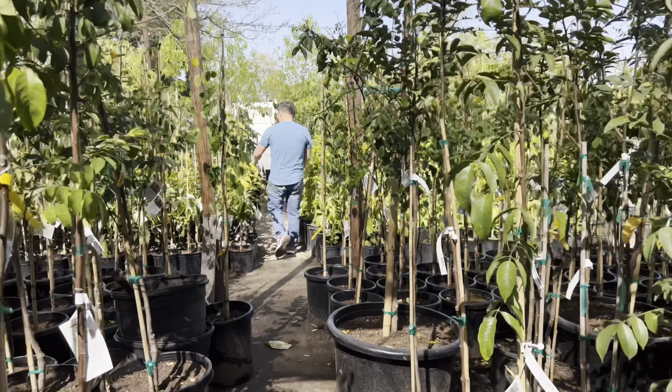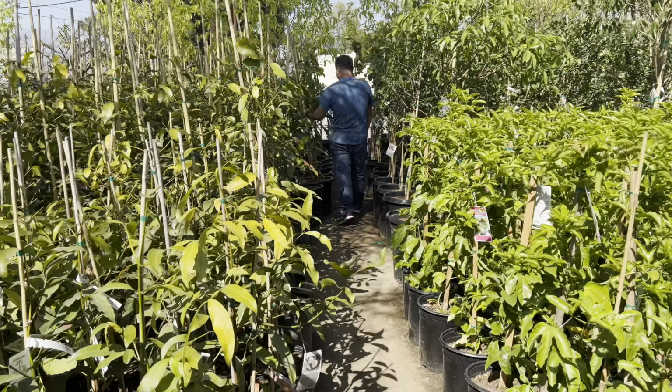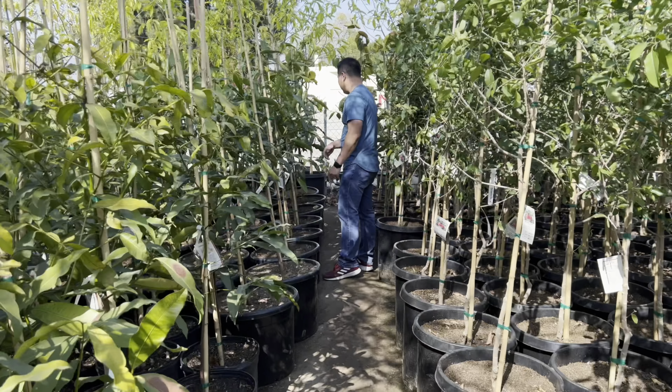So going back to the achachas, they have different sizes, of course. Smaller ones all the way up to larger ones. These guys are slow growers, and again, they are quite sensitive to our sun.